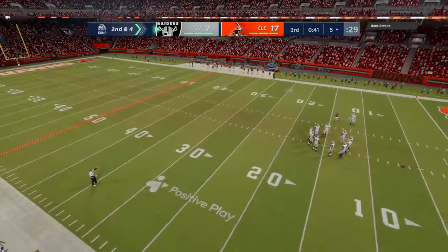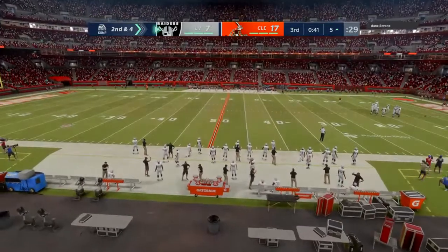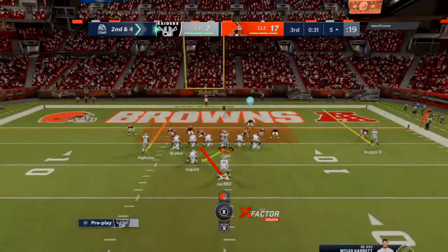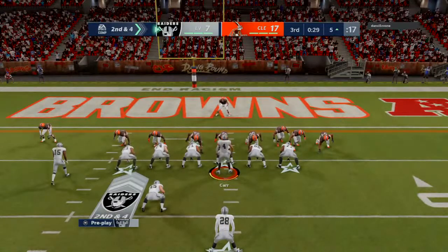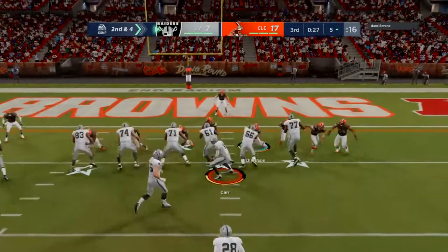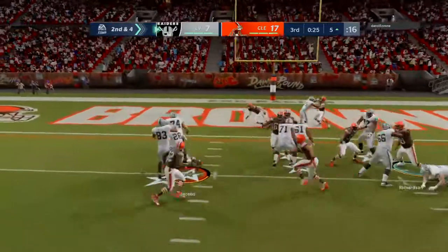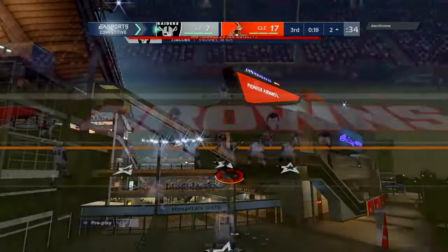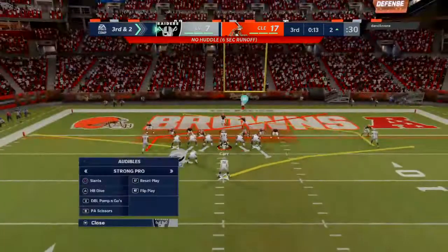Now it brings up a 2nd and manageable. Just found a hole in that zone. From the 5, 2nd and 4. Back to the running game with Jacobs. And he's going to get him about 3 yards closer. He's down to about the 2.